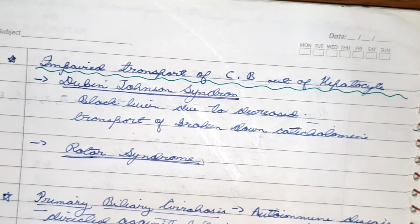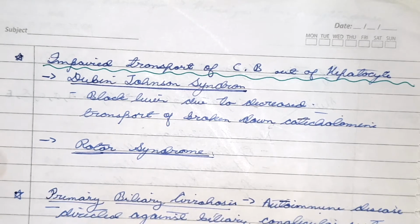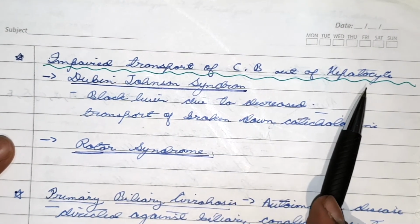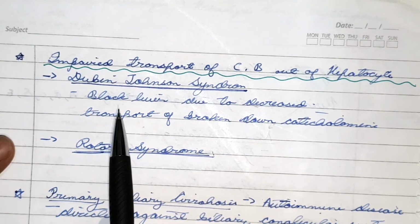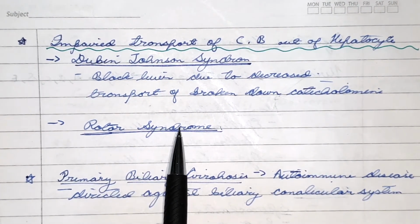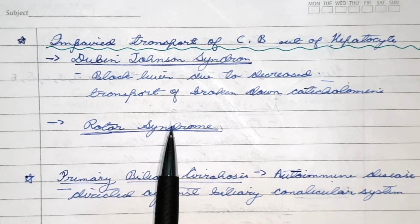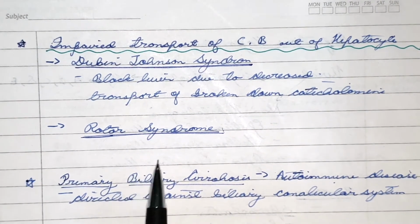Now we have to talk about increase of conjugated bilirubin in the blood. It could be because of impaired transfer of conjugated bilirubin out of hepatocyte. One of them is Dubin-Johnson syndrome, in which you can see black liver due to decreased transport of broken down catecholamines. Another is Rotor syndrome. In Rotor syndrome, the transporters present in hepatocytes stop functioning, because of which conjugated bilirubin is stored in the hepatocytes.